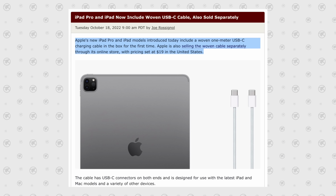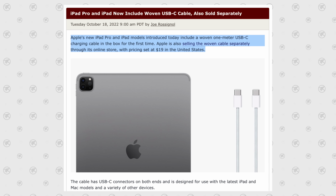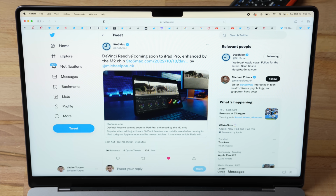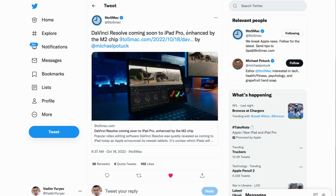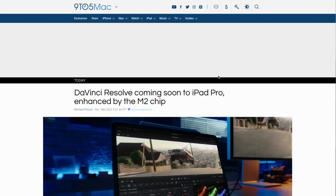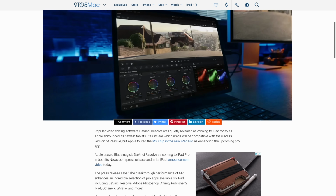But alright guys, I've gotta admit that there is one really cool change that might actually be worth it for the M2 iPad Pro, which is the new included woven or braided USB-C cable. That is actually nice. Those cables are sweet, and it's nice that Apple is including it, or of course you could just buy it separately for your M1 iPad Pro on Apple's website. But really, the star of the show is the software once again, because DaVinci Resolve is coming soon to the iPad Pro, enhanced by the M2 chip, but of course, it's not gonna be exclusive to the M2. You could do it on the M1 or other iPads as well.